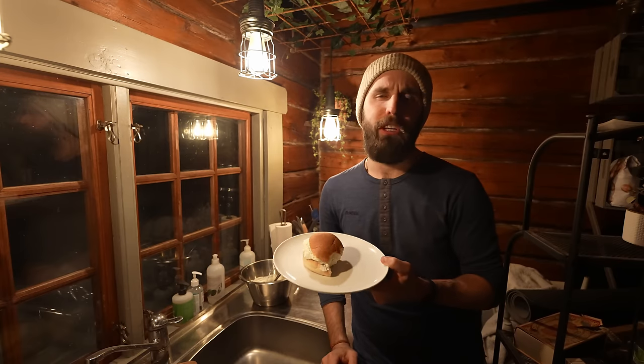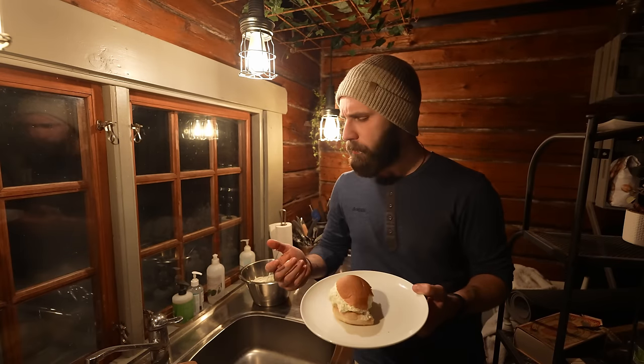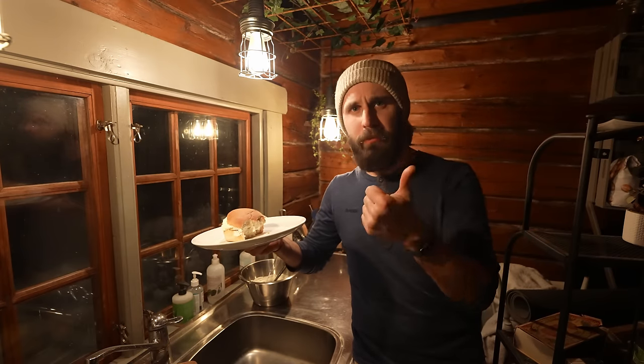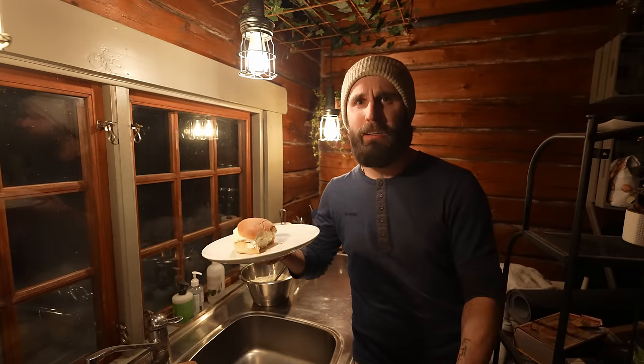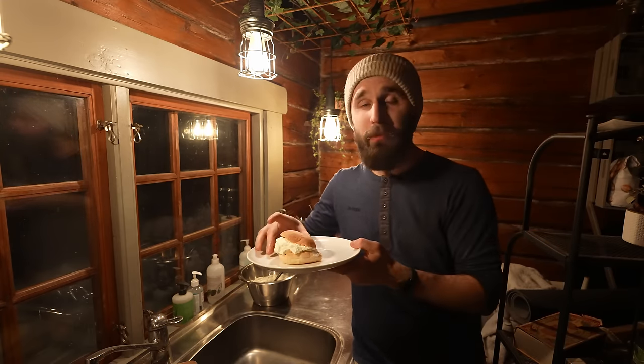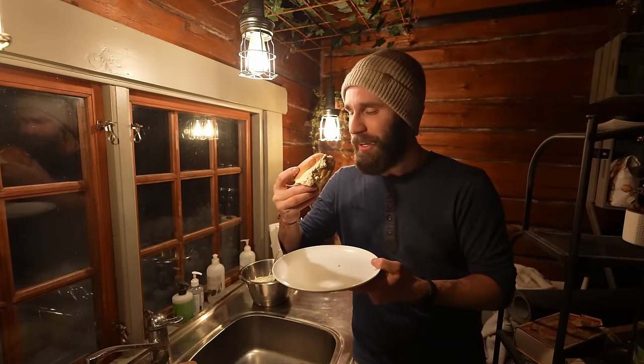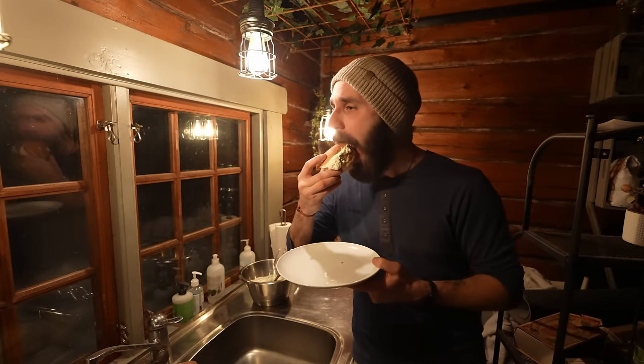It's so funny when Christine asks me, why do you like them so much? I mean, bread, whipped cream, and a bit of almond paste. I don't need more than that to be happy. And this is my dinner, by the way. I'm easily gonna have two or three of these.